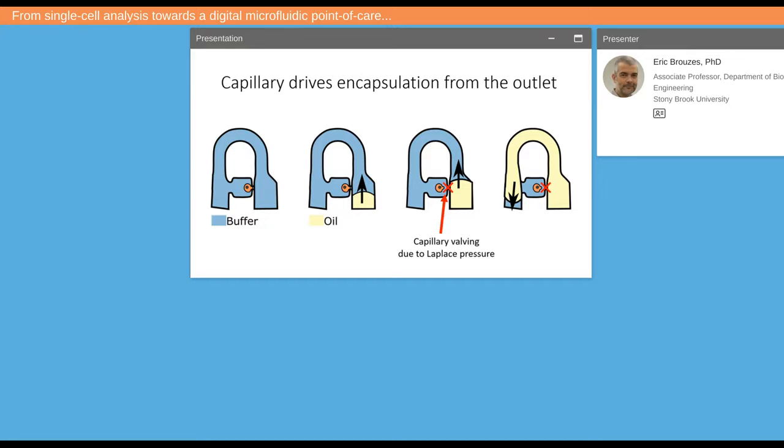Now, what are the new opportunities here? It turns out that you don't need a plug. You don't need a cell, actually, right, to be able to perform an encapsulation. So in this case, we can create empty droplets.